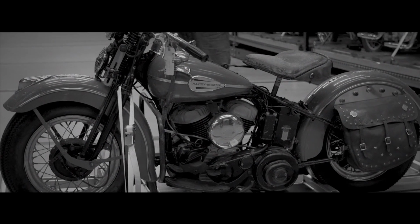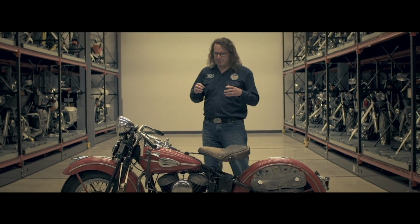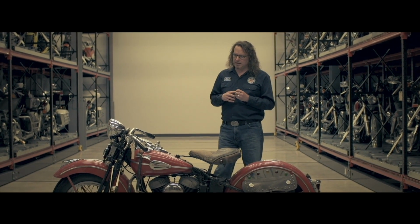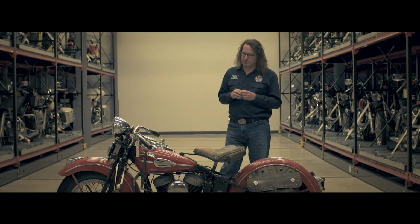And a lot of times, in the museum we tell stories about all the GIs that returned and formed motorcycle clubs and chop bikes, but we never get a chance to really tell that story about those that gave the ultimate sacrifice so that the company could remain to this day, and this was a perfect opportunity to do that.